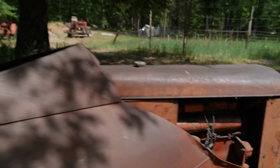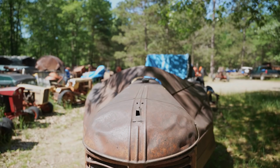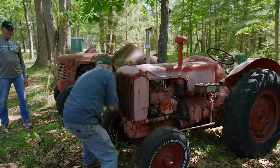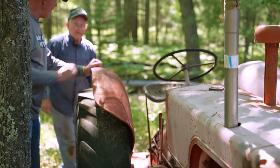When you drove that, you might have to duck so you don't get slammed in the face? Get down like this so stuff goes over your head. So this has a low compression ratio, I imagine. Right here is your clutch. There's your brake. I'm going to drive it, right?